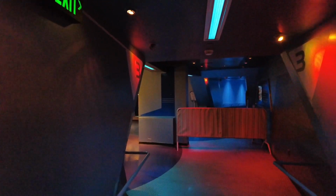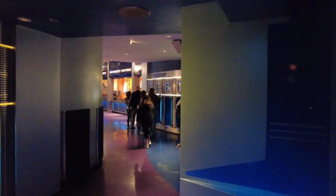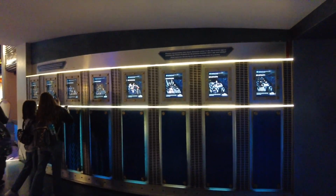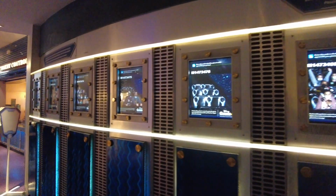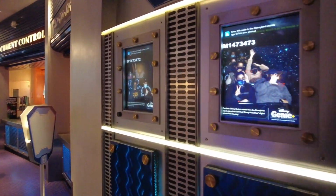All right, so we just finished Space Mountain. And don't forget, you get unlimited PhotoPass downloads. So we're gonna make sure we link our PhotoPass download from the on-ride photo and get that download later today. It's all part of Genie Plus. Here we go.